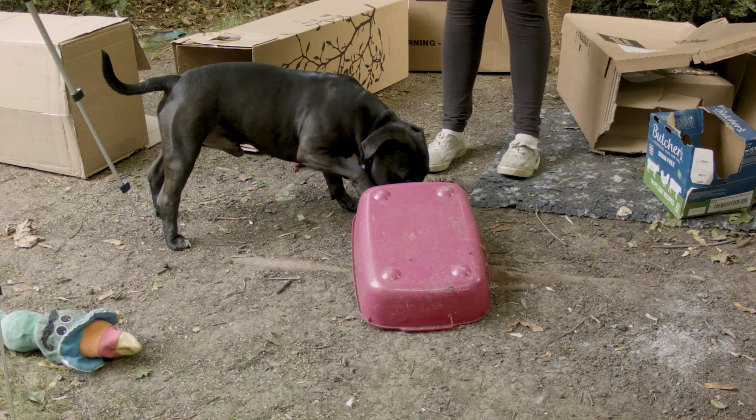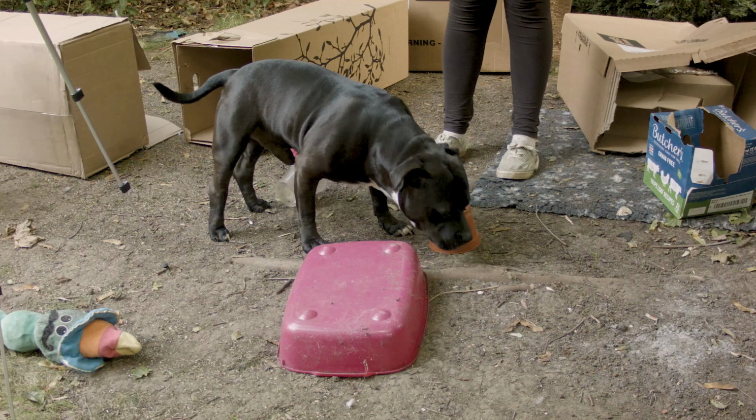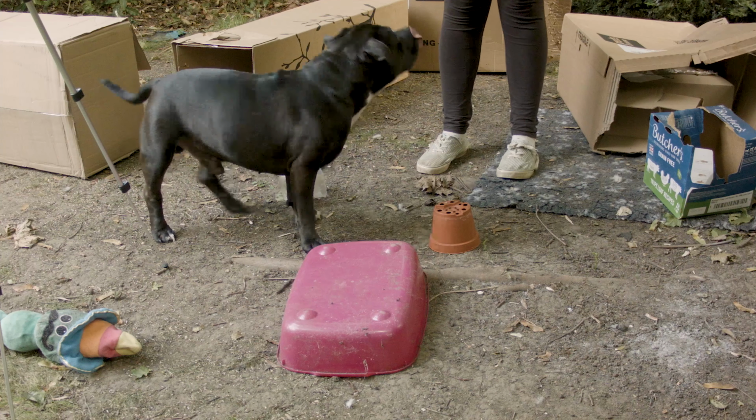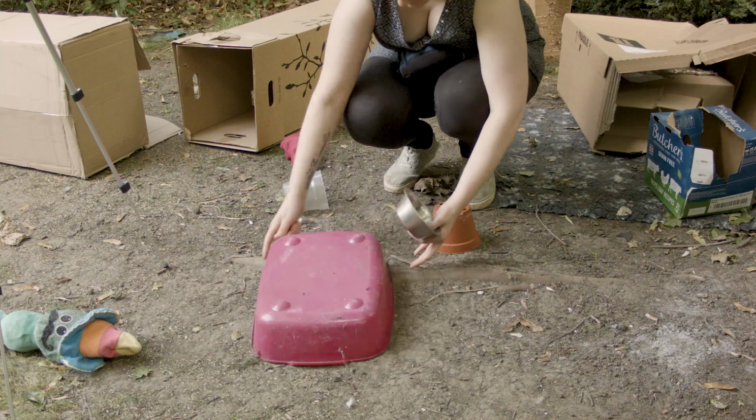Ernie's now trying a slightly more advanced noise activity. The treat is under this plastic tray, which is an old rabbit litter tray, propped up by two pots. After the first try, I start adding a small metal bowl, which will make more noise when it falls.